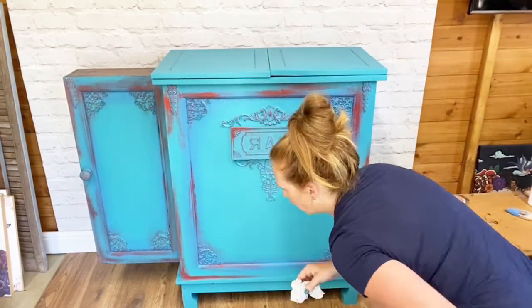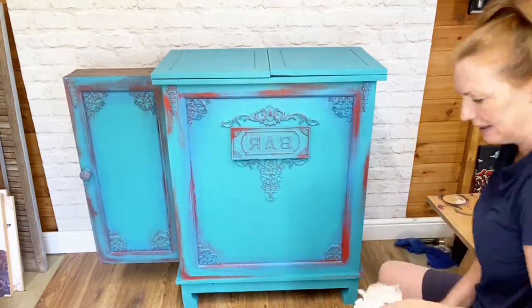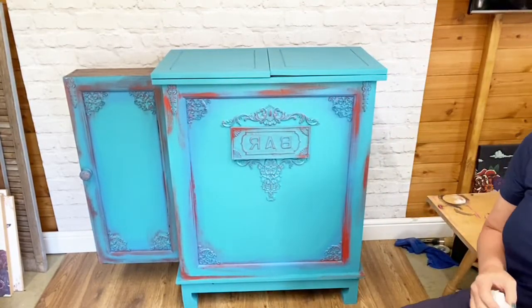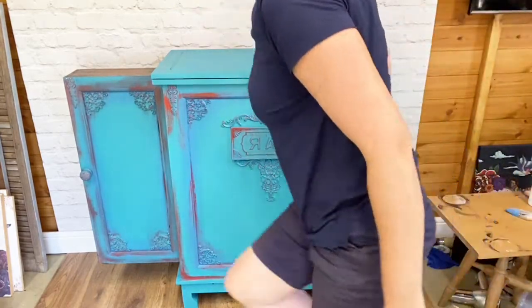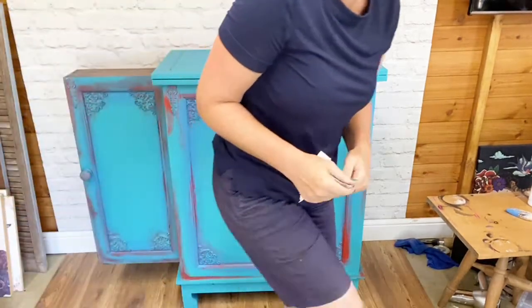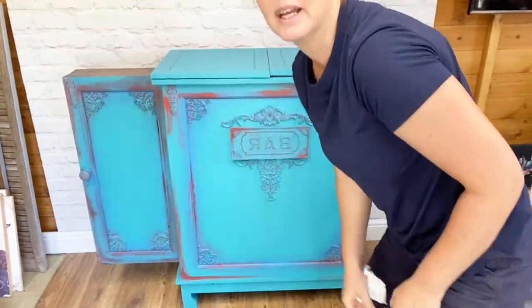Let's go back in with the coral. I say back in. Let's go in. I'm going to have to grab myself another brush because I used one of the ones that was supposed to be for the coral. I used it on the blue. So that's the perfect brush. I've got another thin blue ice one, so that's grand. That's exactly what I need.